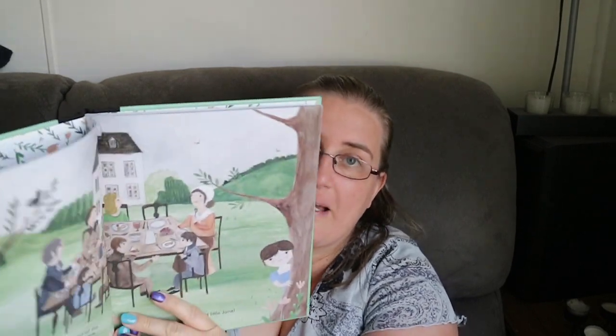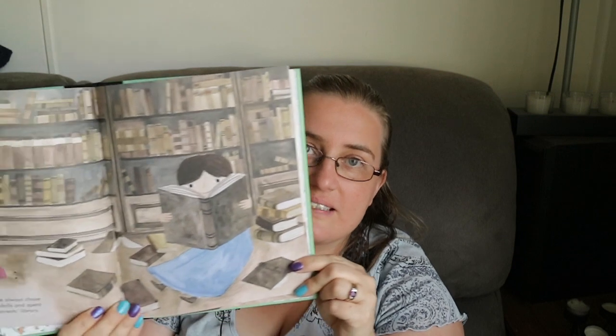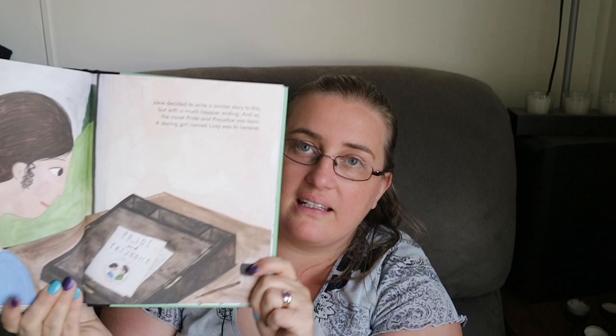So it tells us about Jane Austen's family, got some really lovely painted images, what it was like growing up in her family, and it tells us how, because Jane's father ran the local school, even though girls didn't necessarily get that kind of education in those days, she did because her father ran the school. It tells us about her love of books and reading, and then tells us about her experiences that inspired her to write Pride and Prejudice.